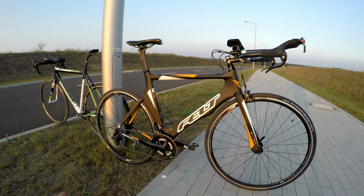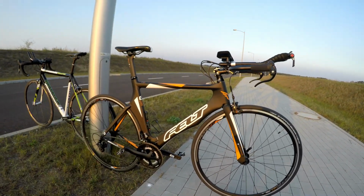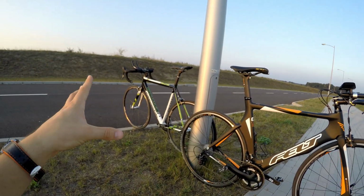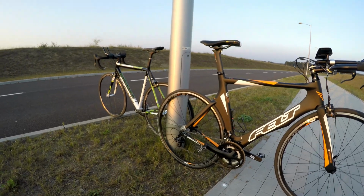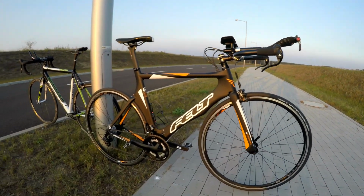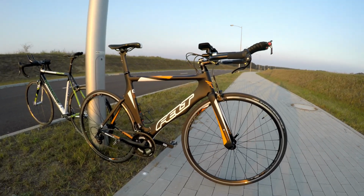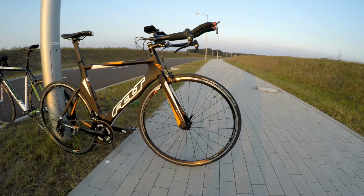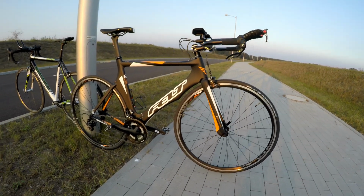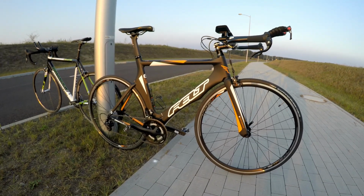lower stack in order to have a more aggressive position on the TT bike, and a more comfortable, more versatile road bike. Both super cool. I would say if you've never tried riding this one, you should really do it. It will be a bit more tricky in terms of handling because you have much more weight on your front wheel, but I love it. It's really making me crazy at high speeds.